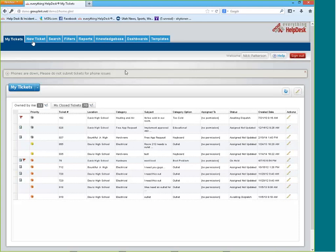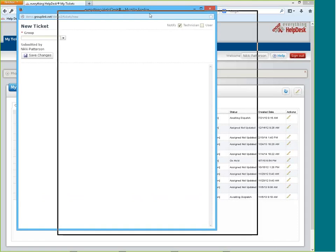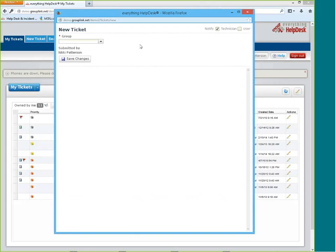Now, for this instance, I actually want to take a minute and create a new ticket. Number one, I want to introduce you to the form. Number two, I want to show you how easy this is to do. I'm going to take a minute or two and kind of explain some of your options when it comes to creating the form, but I hope that at the end of it you would see how easy it is for the end user to fill this out.